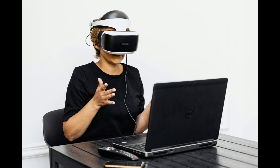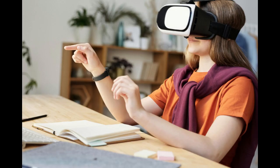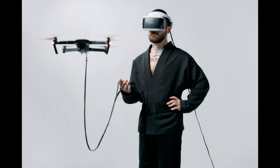7. Hardware and software. Invest in high-quality VR equipment, including headsets, controllers, sensors, and computers with sufficient processing power. Depending on your business model, you may also need VR development software and tools.